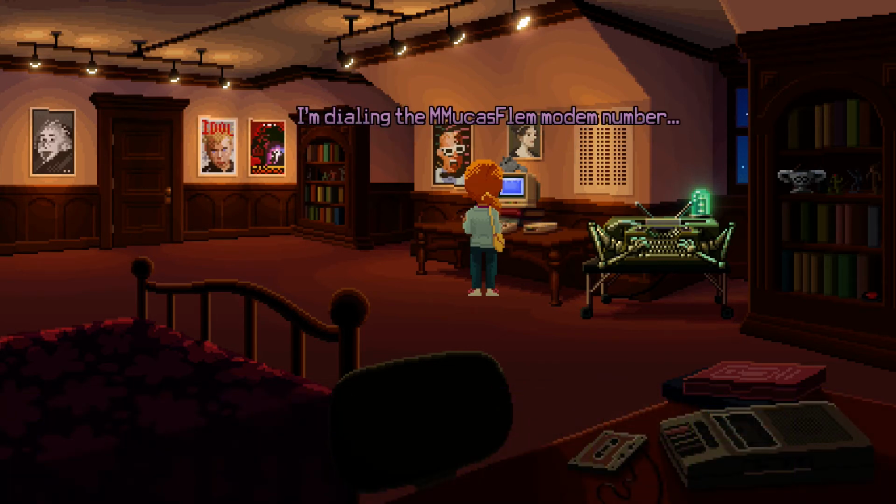And I'm dialing the Mucus Phlegm modem number. Ready? Oh yeah, it's got the modem. Got a little noise. My computer's connected to Mucus Phlegm.